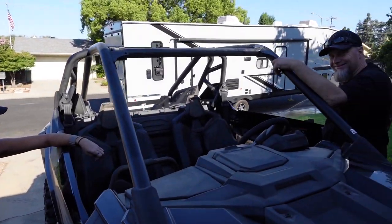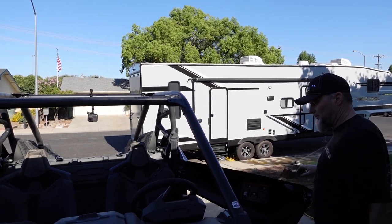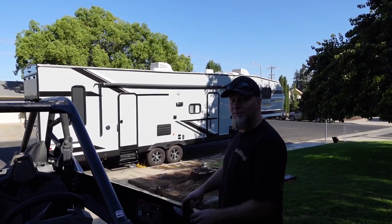All right, Danny's going to pull on the trailer, right? Yes. Ramps are still up. No, the ramps are still up. Yeah, I'll get the ramp.